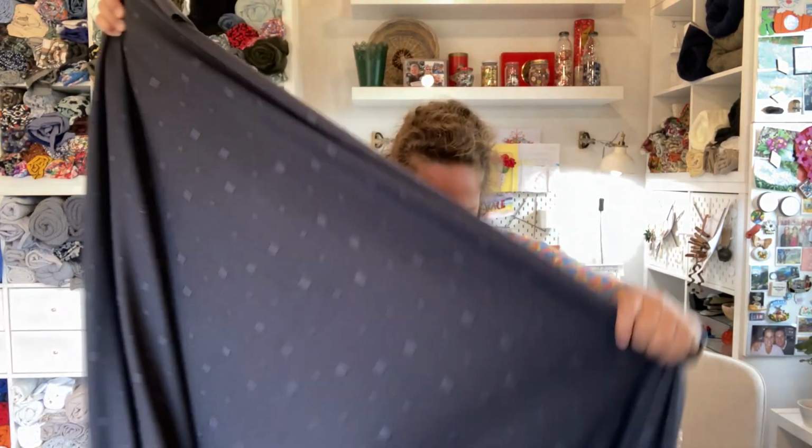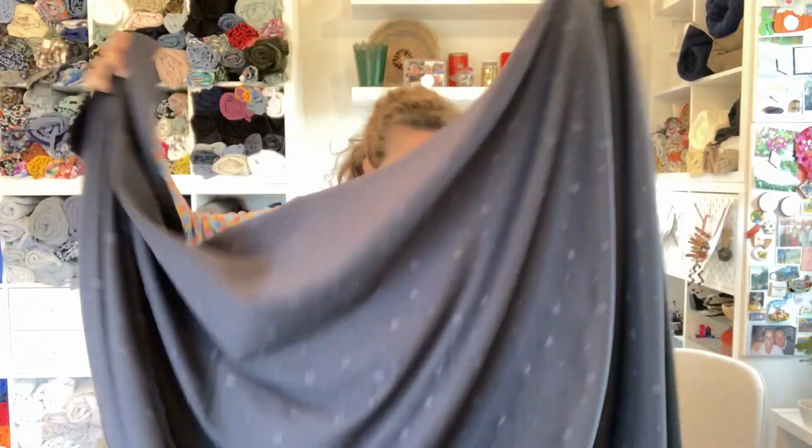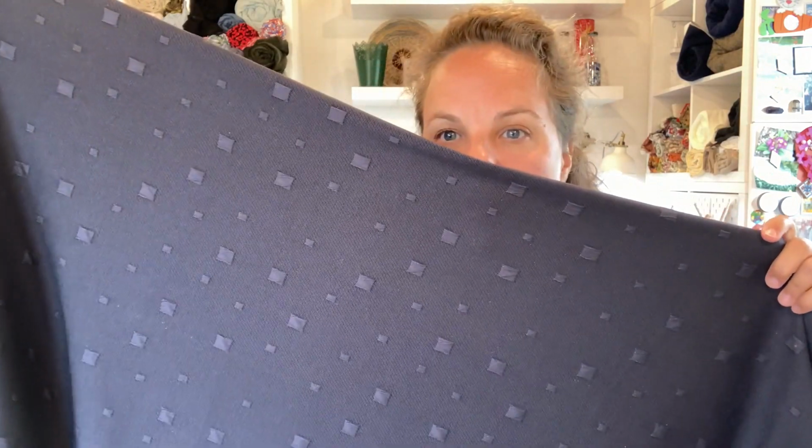I purchased 2.2 meters and it was €2.50 a meter. Now all of their fabrics are pretty wide, I would say at least 150, so 2.2 is a lot. So yeah, I just thought that was really interesting and a very good price.